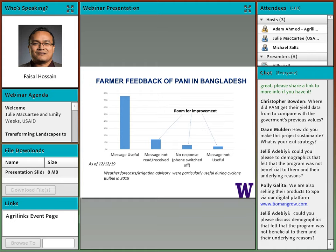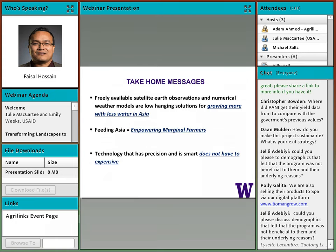A similar story you see here: close to about 80% of the farmers, mostly marginal, find it useful. There is room for improvement, of course, for the remaining 20% or so. But what's interesting here is that recently there was a cyclone at the end of November called Cyclone Bulbul. And a lot of the farmers told us that the forecast for rain really helped them protect their crops, especially vegetables, because those farmers who were not getting this advisory had watered their vegetables. After the cyclone came and you had additional rain, it just washed their crops out. So obviously, during these natural hazards or calamities, this kind of advisory turns out to be additionally useful.